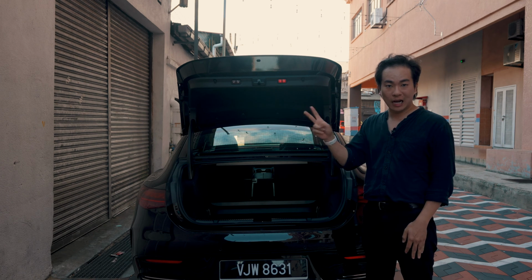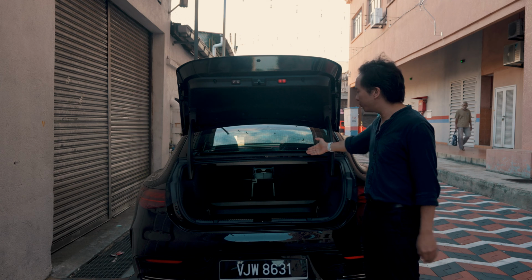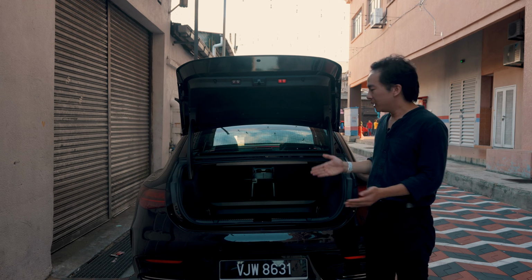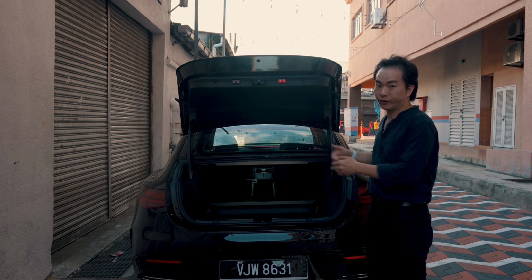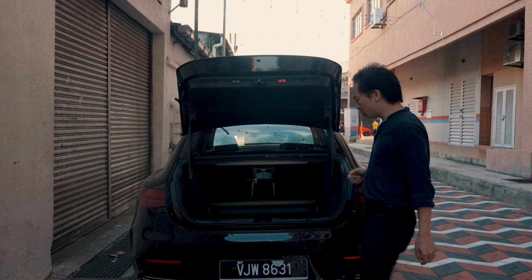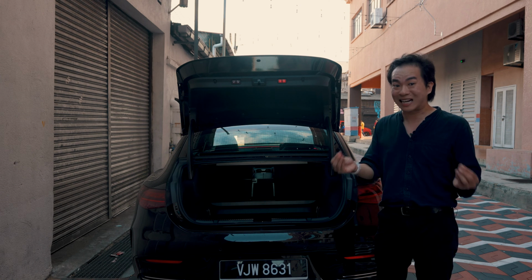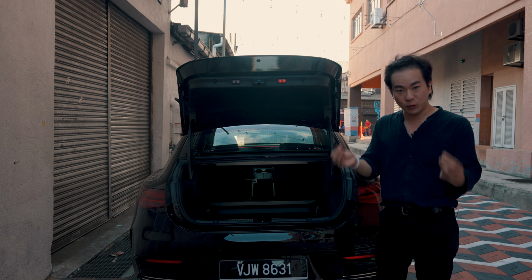There are two things that count against it, however. The first is that the roofline slopes quite far back, and because this is not a hatchback but a sedan, the boot opening is very small. Also, there is no hands-free opening or closing back here, which is very disappointing on a car that costs 420,000 ringgit.